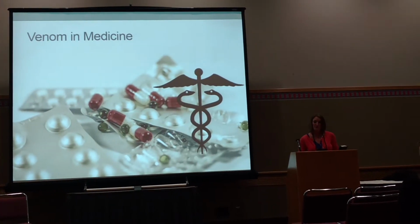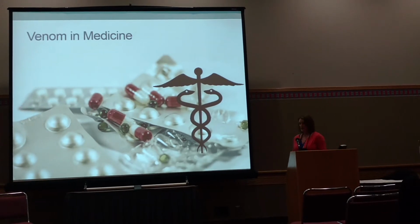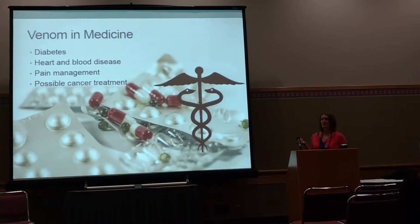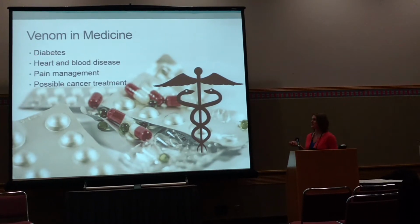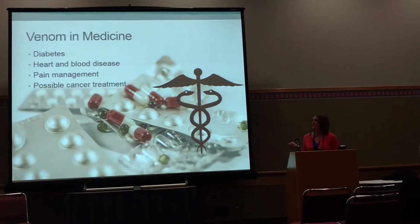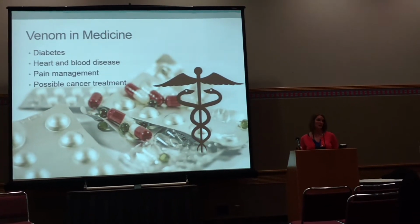And venom is also used in medicine, not only in the creation of antivenoms, but also in treatment of human disease. So it's used in treatment of diabetes, heart and blood disease, and pain management, and it's also being investigated as a possible cancer treatment.